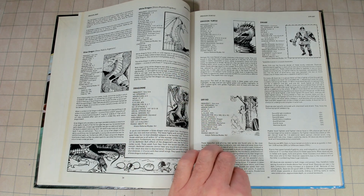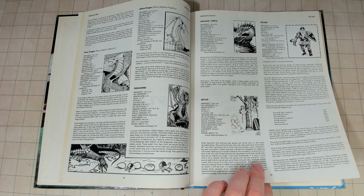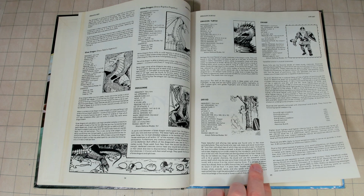Okay, I've got to be really careful here. I could hear the stretching of the pages.